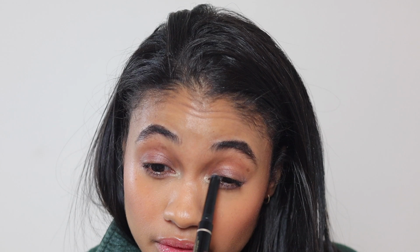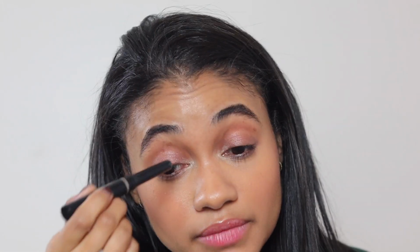Look how pretty that is. When I saw it online, the shade confused me, because I was like, wait, is this a darker shade than... I think it is? So I got it because I was intrigued, and I was not disappointed by it. Should I put a little bit on the lid here? Pull a little bit of brightness on the lid, maybe?